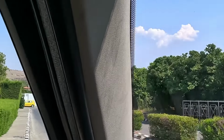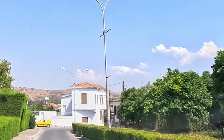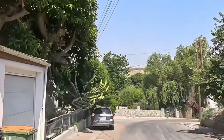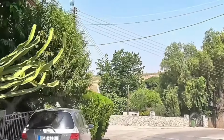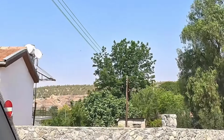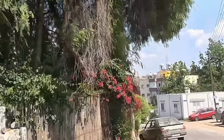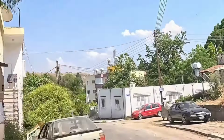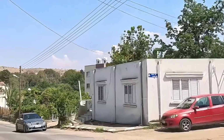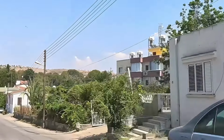Lots of examples of old Ottoman style villas here. Again, Lefke is very well known for a lot of citrus growing around here. Again, very, very fertile soils. And they have a festival here each year. And can you remember what the festival was for? Walnuts. Walnut Festival.